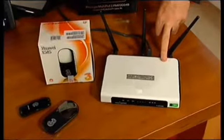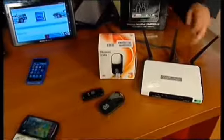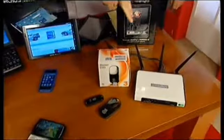Are these updated all the time? Because I find everything's a bit slower recently, and I wonder, do I need to update this? Yes, there is actually a firmware, an operating system on your router, and you can update that. There's a little instruction manual with most routers that tells you how to do that. And that can make a big difference to the speed of your broadband and the way your laptops and devices connect.